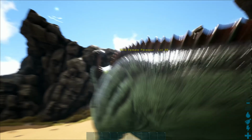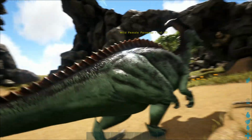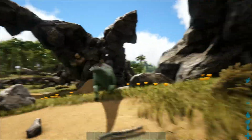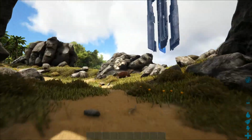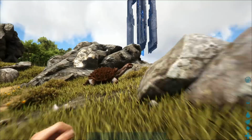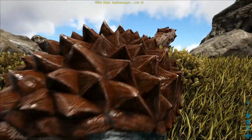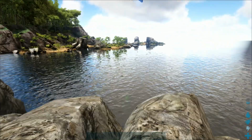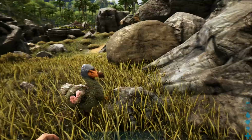You can see all those shadows and lights and everything, textures, quite nice. That dinosaur. What about this dinosaur here? Okay. Pretty good. Water effects, again, one of the best ones. Wow, dodo.